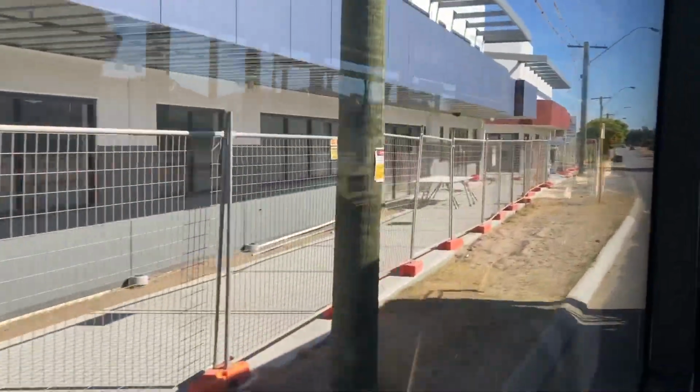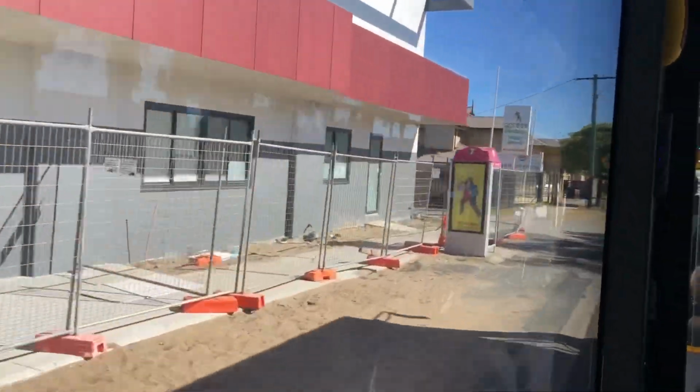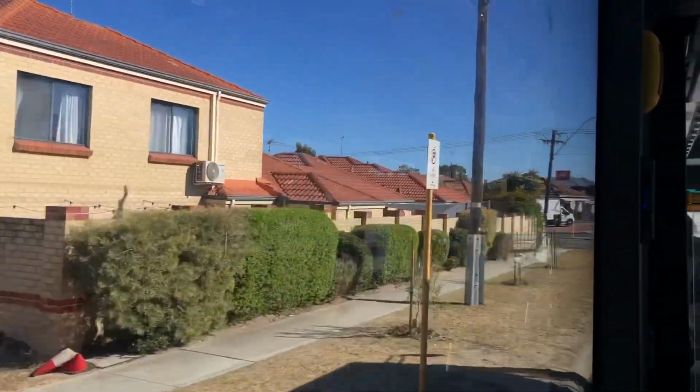Considering there's also that 448 service from Warwick train station that also goes to Kingsway Shopping Centre. So that's so many routes going to Kingsway Shopping Centre, while only one of them goes to Wanneroo from the city.